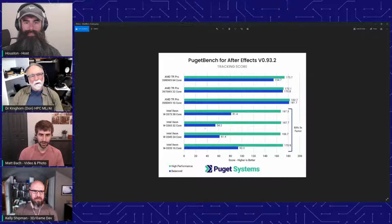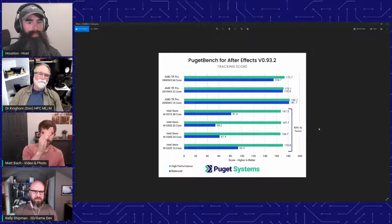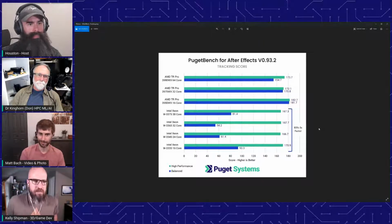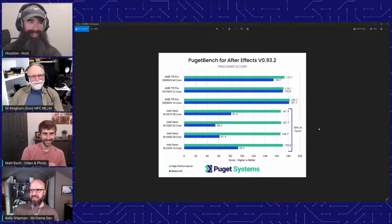I mean, one of these, the 32 core, it was like 3 times faster with the high performance power profile. So that's massive. And this tracking in After Effects right now is entirely single threaded. But I think like every frame it's doing tracking, it might jump to a different core. So I'm wondering if it does tracking in one frame and then jumps over to another one, and then that core has to spin up all the way. So we're getting a lot of spinning up and down on this. And so that's why I think we might be having this exaggerated, really bad performance in the balanced power profile. Because that's bad. That's really bad.